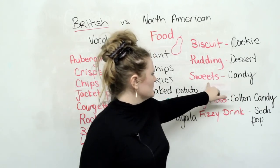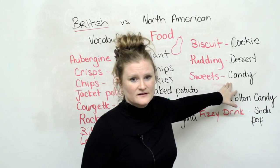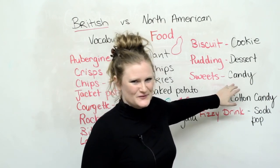The next one are sweets. Sweets are anything that we would classify in North America as candy. So you can go to the sweet shop, we would say candy store, usually when we're children.